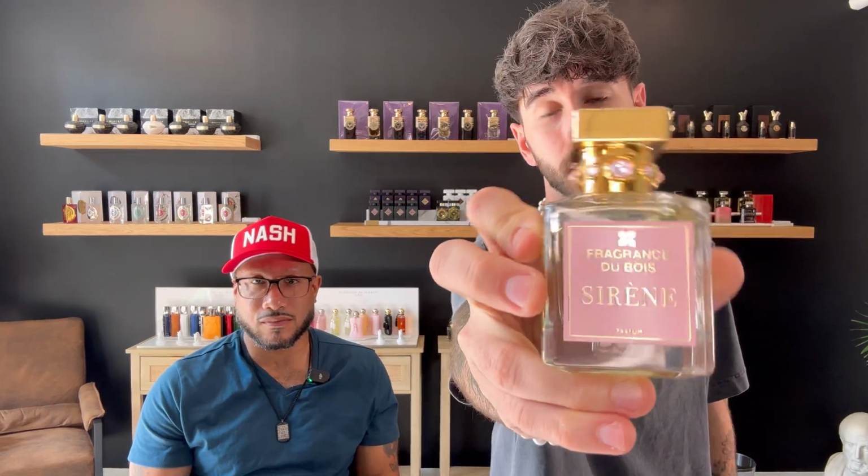This, I feel, has that big compliment factor like BR 540. Very long lasting, very well projecting. If you're going to leave an insane scent trail, and if people are in your vicinity, they're going to smell you. This is going to work wonders in the fall and winter. I cannot wait. You can wear it all year round, I really think that, but in fall and winter, this is going to shine. And this is Siren by Fragrance Du Bois.